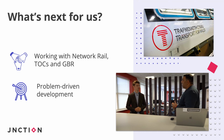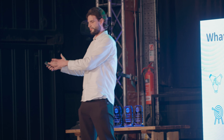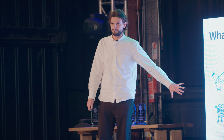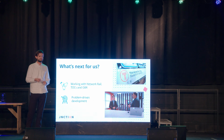And the final thing I just want to say is what we're going to do next. We understand that GBR's trajectory is to bring together Network Rail and the train operating companies into one vision. So our solutions are not going to be just here's this for you, TOC, here's this for you, Network Rail. We're going to try to look at it as a whole. And then the final thing is we're going to continue this problem-driven approach. So we've developed a number of problem statements, and rather than go around and say, we can fix this problem for you, we'll let the industry decide and make sure that we can adapt our solutions to those problems.